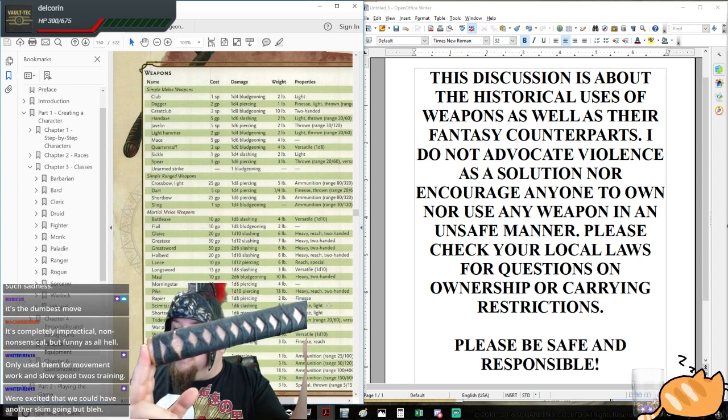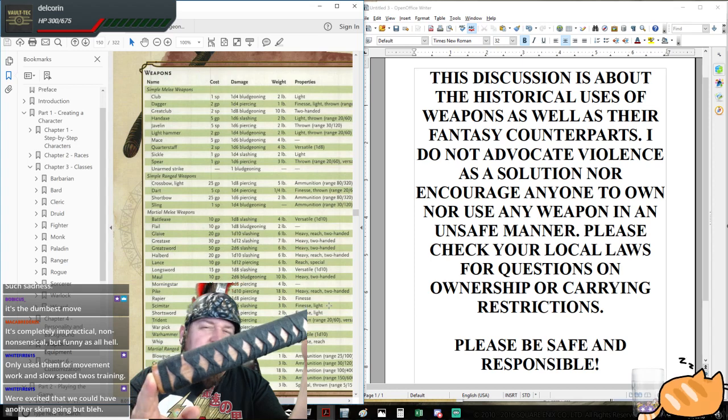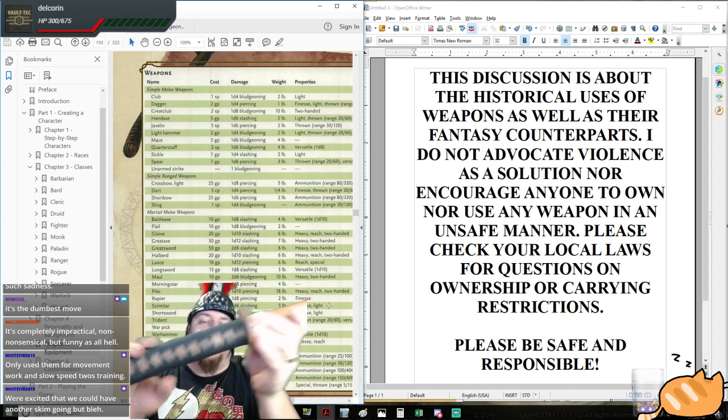Whitefire, only use them for movement, work, and slow speed training. We were excited that we could have another skirmish going, but blah. Another skirmish? Or what was the intention?